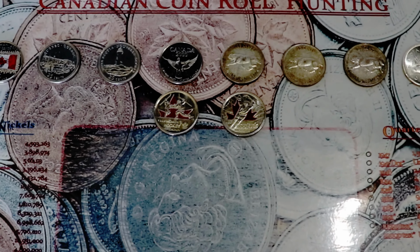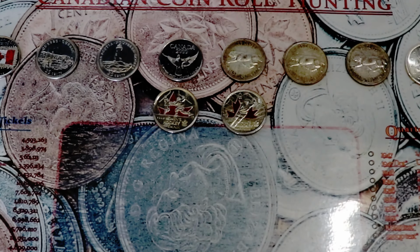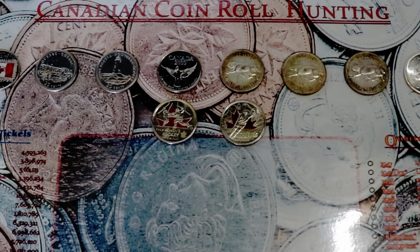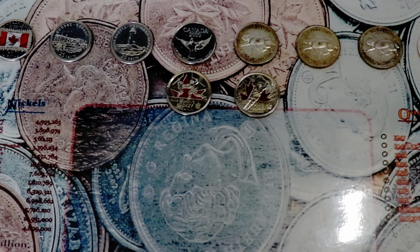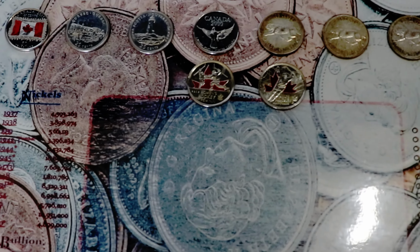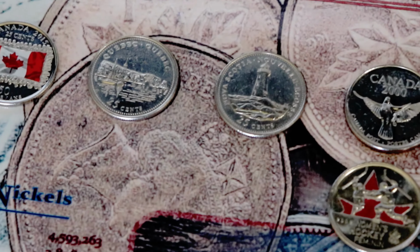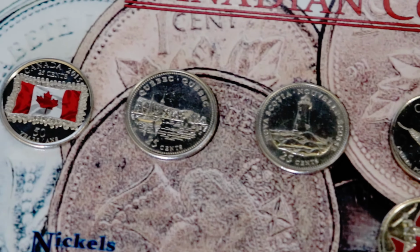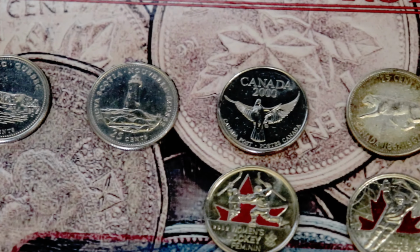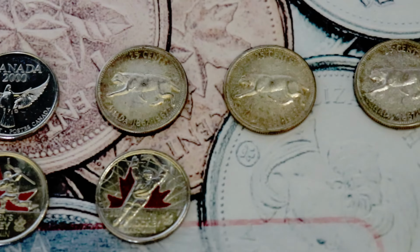So this was by far the greatest hunt I have ever had, probably by 1,000 times. 4 silvers. We got the 2 colored enamels that I was desperately looking for. If I would have gotten one of those, I probably would have been happy with this hunt. We got the Canadian 2000 Millennium token. We have 2 provincial quarters there. We have the Nova Scotia. We have the Quebec. So this hunt was absolutely biblical in terms of success.